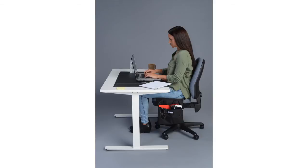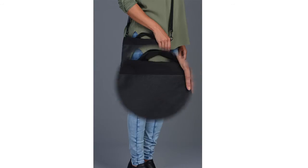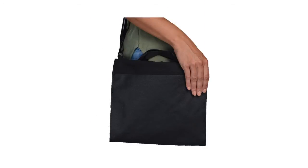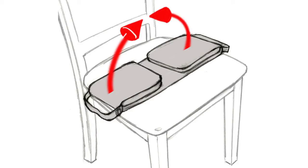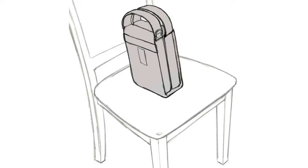The caddy is made with an attractive anti-slip fabric to resist slipping off the chair. When leaving the chair, zip the pockets closed and take the caddy with you in one of two convenient ways. Fold the pockets in and close the caddy with the pockets inside.